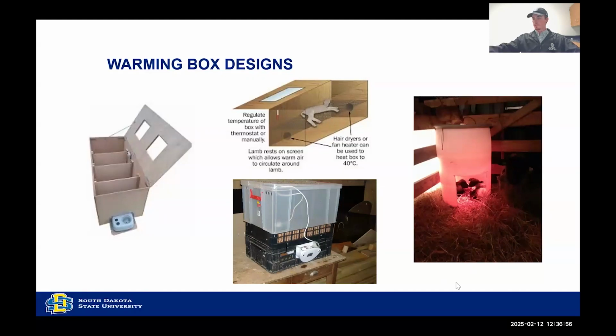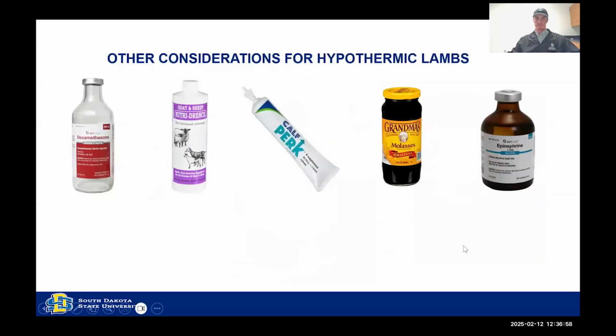Okay, continuing on, we're dangerously behind schedule. Other considerations for your hypothermic lambs. Dexamethasone: I used to work with a vet who said no animal should ever die without first knowing the benefits of steroids. A quarter of a cc here, approximately, can help stimulate the lungs to get going and help the lambs get off to a better start.